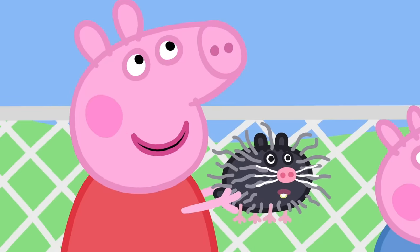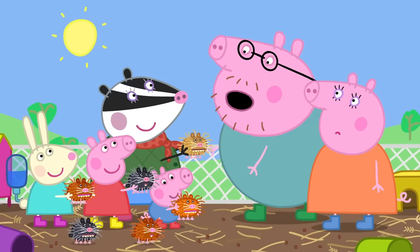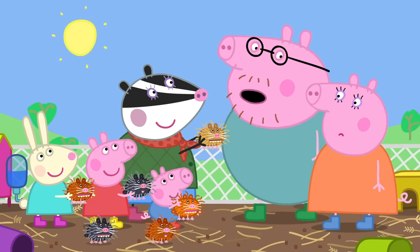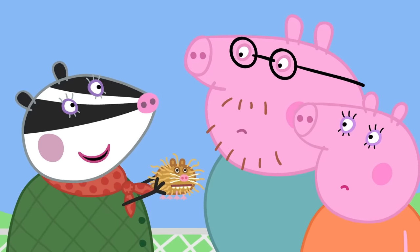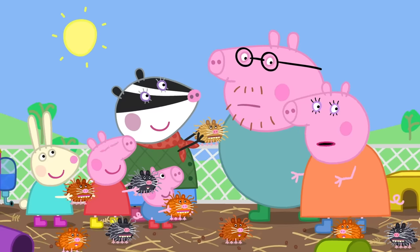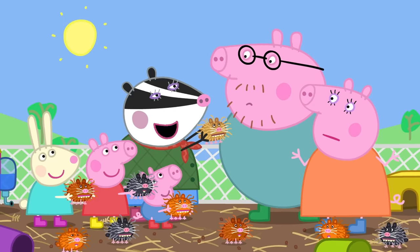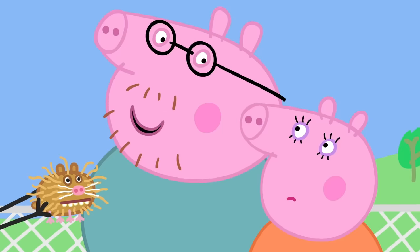Can we have a guinea pig, Daddy? Please? We haven't really got the space to keep a guinea pig. You don't need much space. And they probably need lots of looking after. No, guinea pigs are very easy to look after. And I would do all the work. But, Peppa, you might not want to do that forever, and then... You could always look after it for her. Look at the time. I think we have to be getting home.